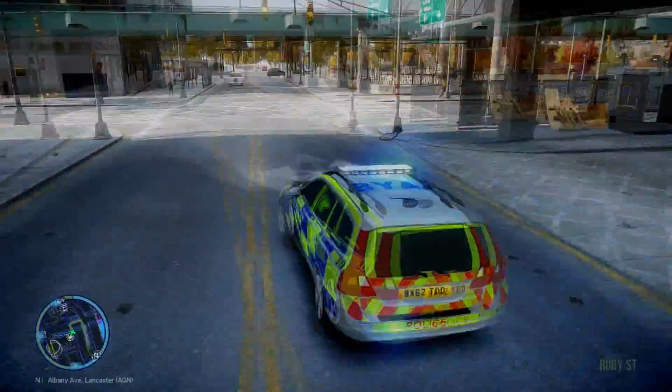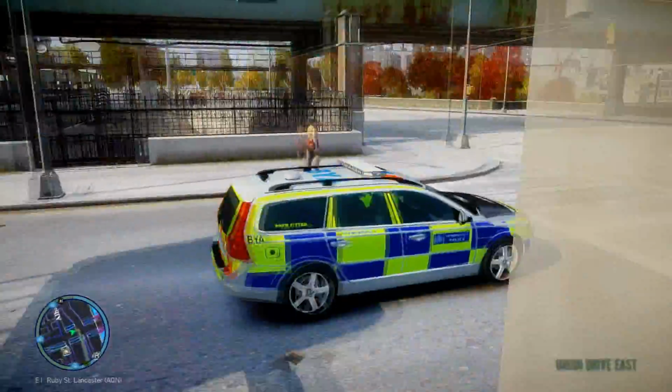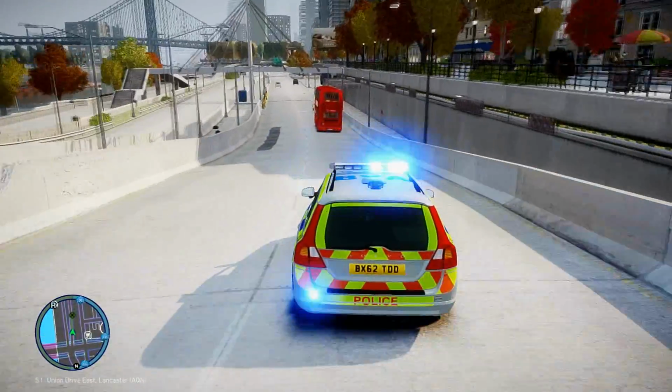I can see the bus just over there. So again, we'll make sure that all the traffic's happy with that. Coming onto a fast road now, so we'll just make sure we're not going to get hit at high speed. I'm happy with that. And here we are, we have the bus here.